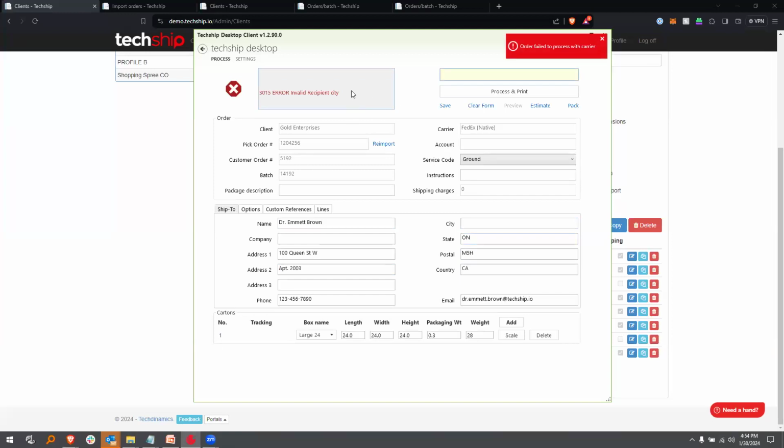See, so for example, in this case, if the packer tries to go with an order through and it has an address issue, you're going to see it here. Error, invalid recipient city. And I'm going to look at this and okay, it doesn't have a city. Let's check the sales order, let's see what went on from the WMS, etc. And change it from here, Toronto.